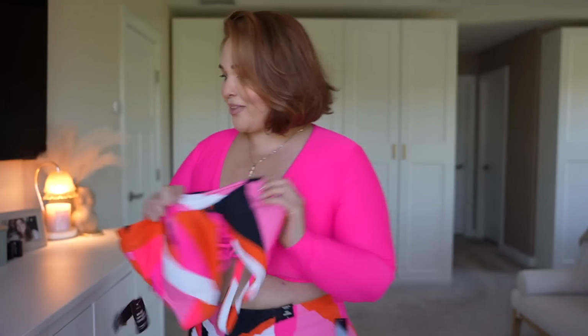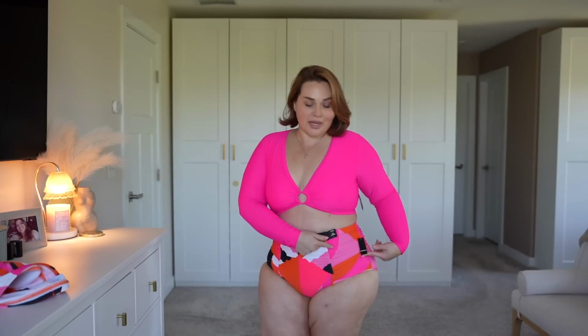Hold on a second. Before I put on the matching top to this, I realized this actually matches. It has the exact same pink in the bottom, so if you're not into the little low-rise situation, that's fair. They have these bottoms which match perfectly in case you wanted a little more coverage.